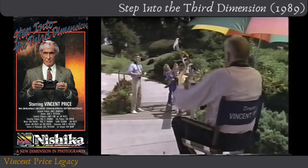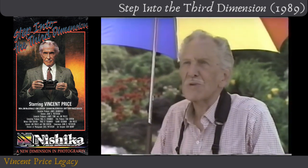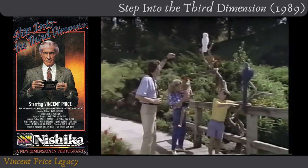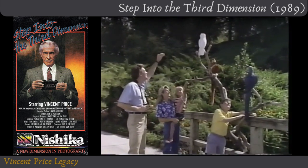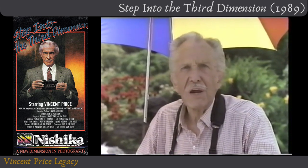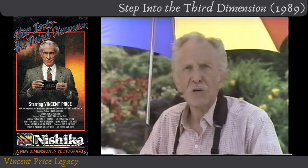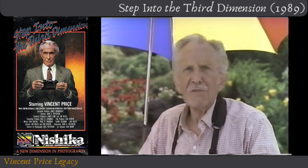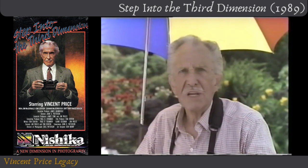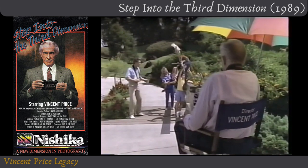Hello, Robert. Hello, Vincent. You're just in time to help me explain how to take 3D pictures with your Nishika 3D camera. Let me introduce you to my friends, Robert and Carol McMahon, and their children, Kevin and Cindy. Taking pictures with your Nishika is really not very different from using an ordinary two-dimensional camera. But if you want to take the kind of 3D pictures that make everyone scream, bravo, then there are a few special considerations, mostly involving distances and positioning, and you'll have to bear them in mind.